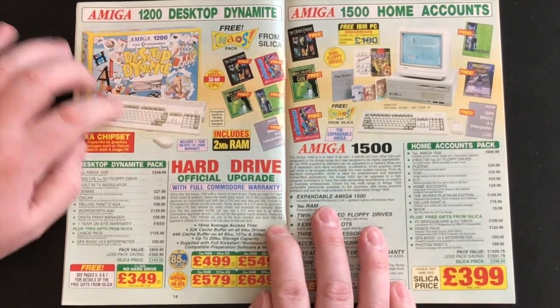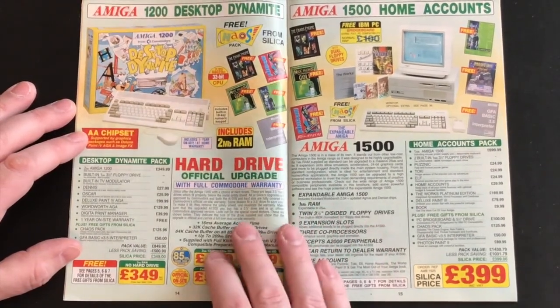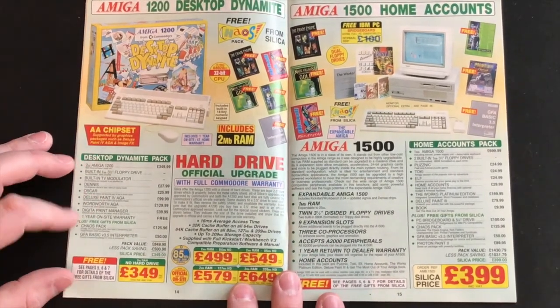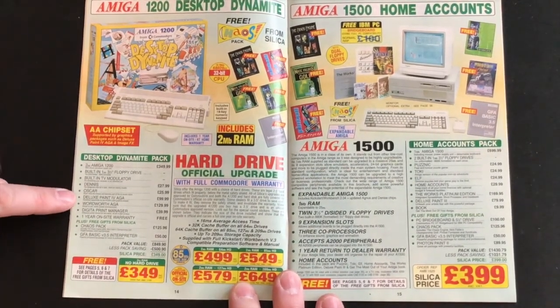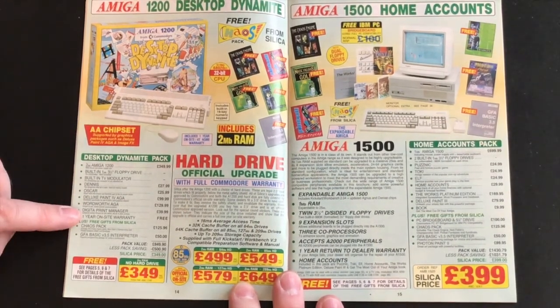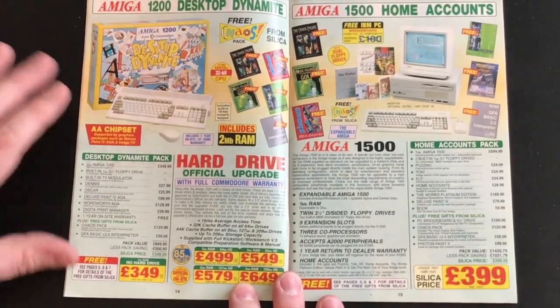But I remember them pushing this with Wordworth and whatnot. I mean, this was a nice pack. This was trying to rival, I suppose, PCs, because you had Deluxe Paint 4, which was astounding, Wordworth AGA, which was a really good word processor, Digital Print Manager. So this was trying to push the business side of it as well as the games.